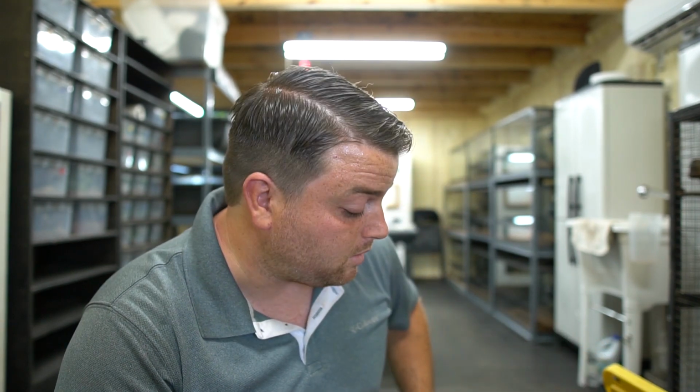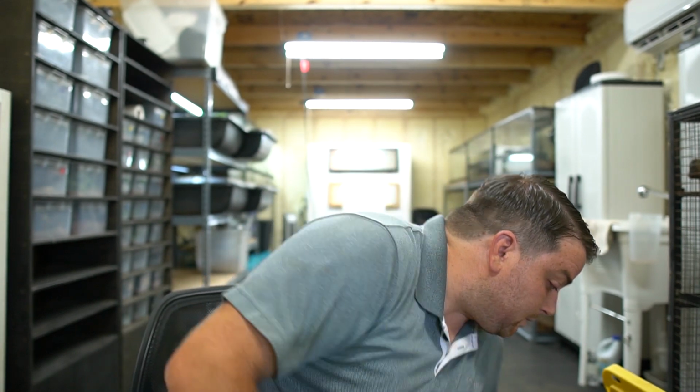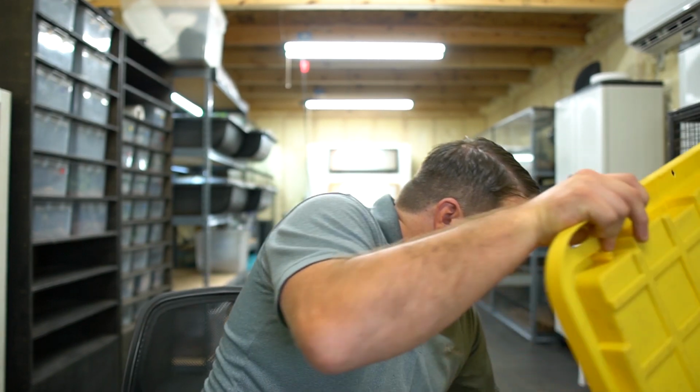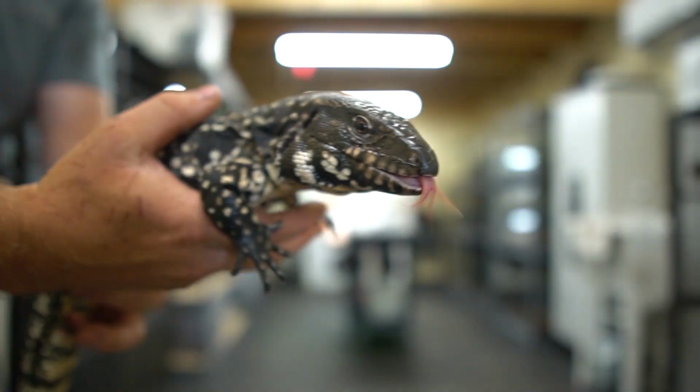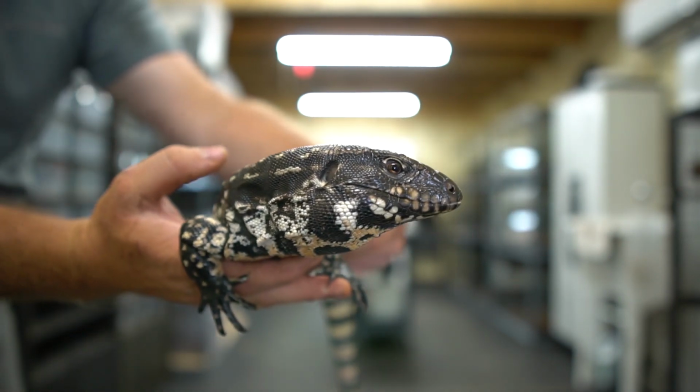He's been outside, so for those that don't know, when you move a tegu outside for the first time, they get kind of crazy. So I'm not sure how his temperament is. Oh, I jumped there because he jumped as well. So let's see if he lets us pick him up. And there he is. What do you guys think?